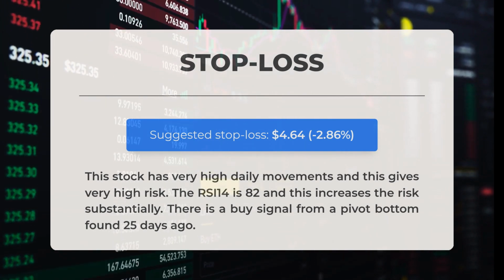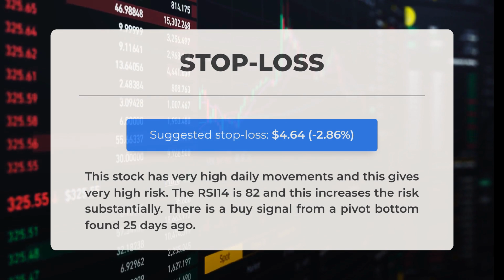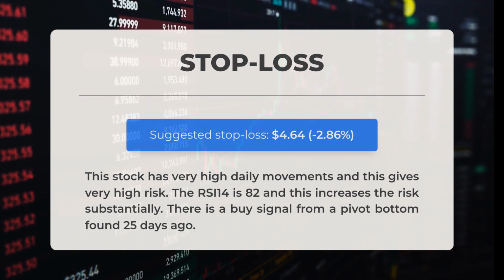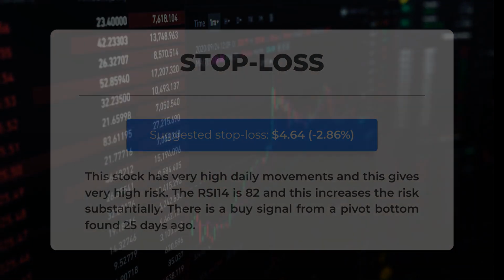This stock experiences significantly high daily fluctuations, which introduces a considerable level of risk. The relative strength index over a 14-day period stands at 82, further elevating the risk factor. A buy signal has been indicated from a pivot bottom identified 25 days ago.